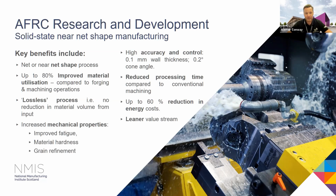And through a lot of these processes, we can see increased mechanical properties such as improved fatigue, increased material hardness and more localized material hardness, which can be controlled, and also some grain refinement, which also has some mechanical strength property improvements. The majority of the processes are done in a cold condition, so a lot of the cold working properties that we see through these processes do have a significant advantage.